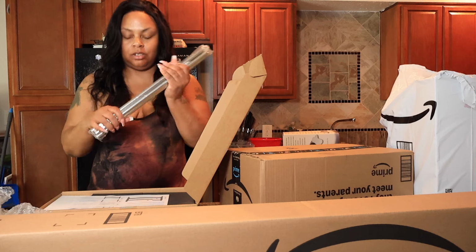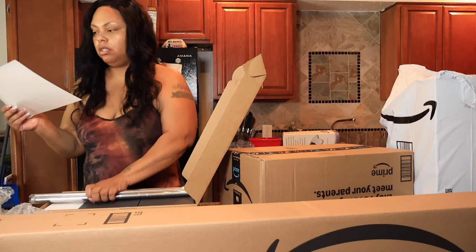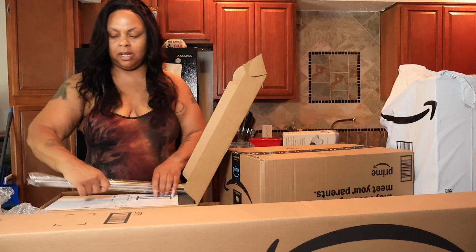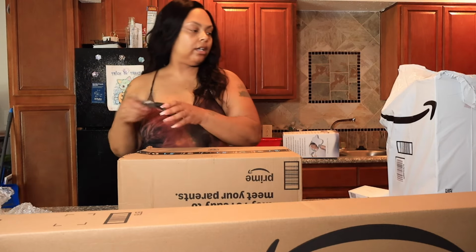Yeah, it's the adjustable one. I'm gonna show this picture to you guys so you can see what it looks like. This is what it is. You have to put it together, and I'm not going to put this together until it's time for us to move.